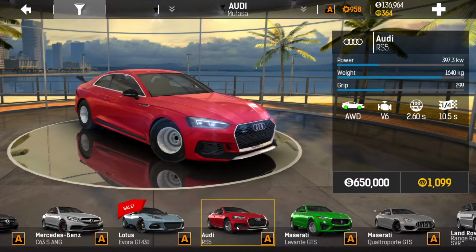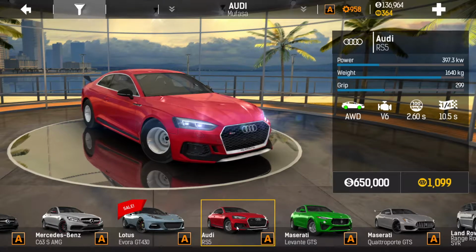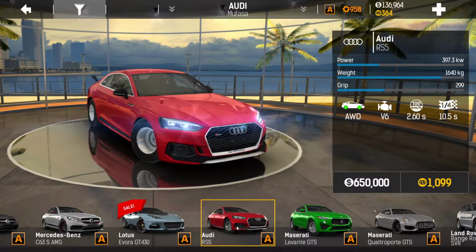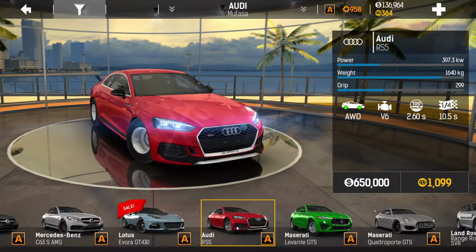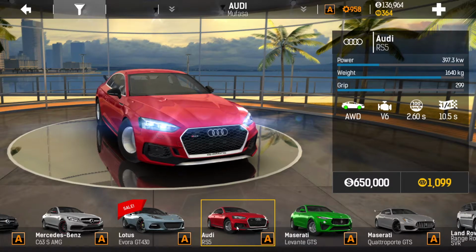It wants that perfect launching RPM. It wants a perfect shifting at a certain RPM. It is just such a difficult car. I mean, when I spend about 1 million on parts for this car, I don't even see an improvement really. Every time I gotta go back and do the tuning.